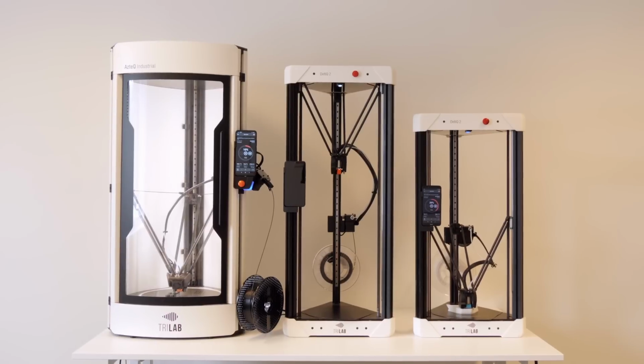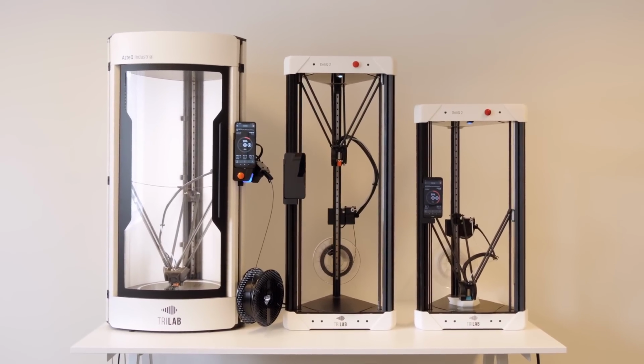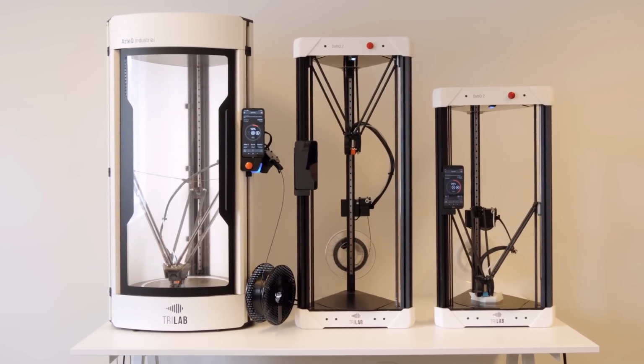And who better to talk to us about Trilab than one of the founders, Wojta. Hello, Wojta. Hi. So we're here for a bit of a story. We want to know about Trilab and why Prusa Research was so interested in expanding its family to acquire a majority part in Trilab. So how did it all start for Trilab?